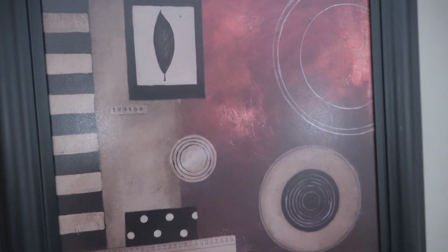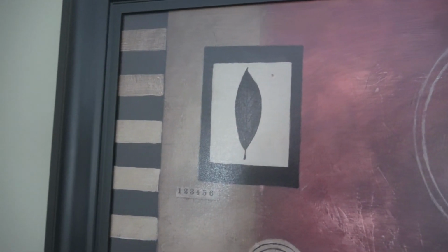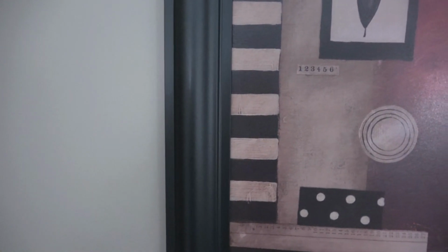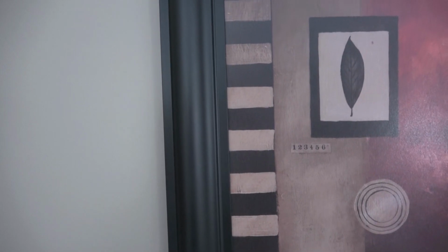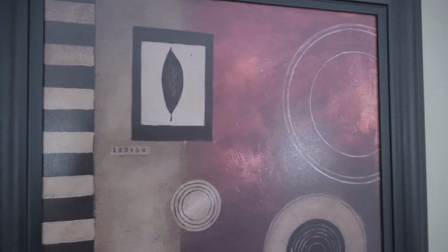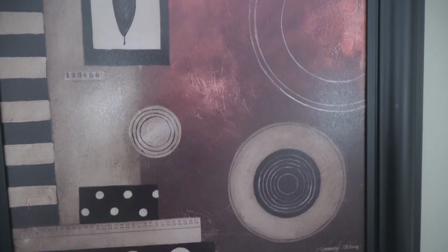Now we have both agreed that this is really not the type of art or color palette that we would want for ourselves, but it made sense with the space we were working in and the budget that we had at the time. My husband's current work office is mostly glass, so he doesn't really have an area in that office to hang his artwork. So we decided to put it in our guest bedroom because we thought it actually looks pretty good with the paint color we have.